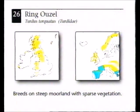Although passage migrants can turn up anywhere, especially on the coasts, ring-ouzels are most often seen in their breeding haunts, rocky cloughs, gullies, outcrops and quarries, usually more than 250 metres above sea level.